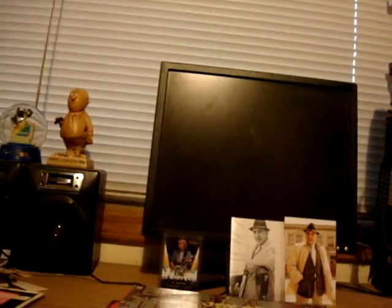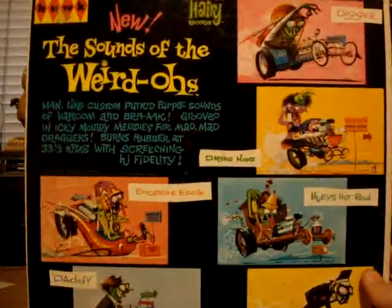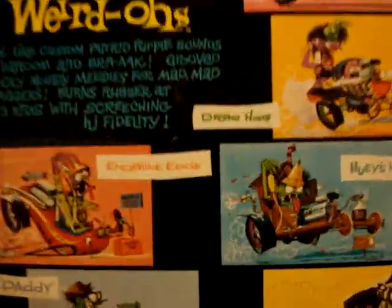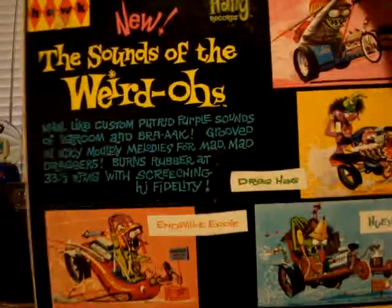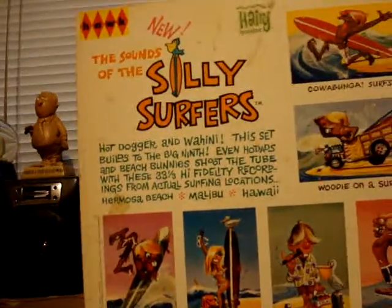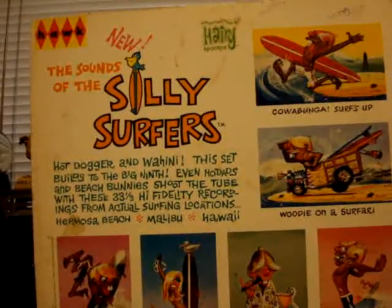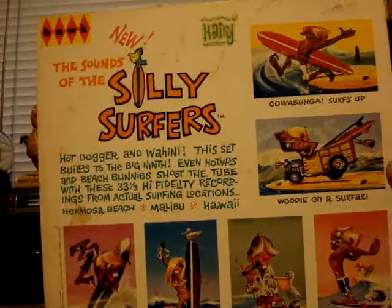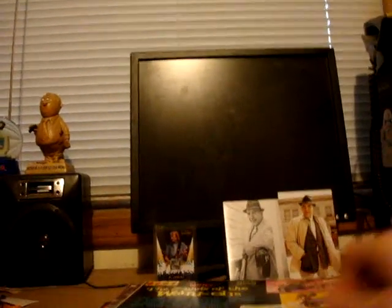Now, this record, the seller told me it was the wrong one, but he had it flipped around. There's two sides to this record. The New Sounds of the Weirdos. And if you remember the Weirdos, they were like model kits that you could build, and they're just monsters in kind of George Barris type cars or whatever. This is really pretty cool. My uncle's a fan of the Weirdos. And the Sounds of the Silly Surfers is on the back, and that was what was on the other side, and I guess he didn't notice that. But anyway, again, 50 cents. And like I said, it says music to build models by or something like that. That's a kind of a nice rare cover. It's probably like a $60 album, but not in that condition.